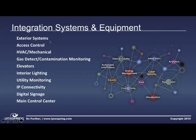There's all these systems out there that are available within your building, exterior system, HVAC, of course, gas detection, liquid detection, for example, in a data center is a common one. Interior and exterior lighting. I mentioned utility monitoring. And just as an example, there's a driver out there that you can use to bring utility information in directly from a meter that we call Metron. It's the ANSI C1220 capable driver certified by Met Labs. It provides you utility-grade resolution for bill verification.